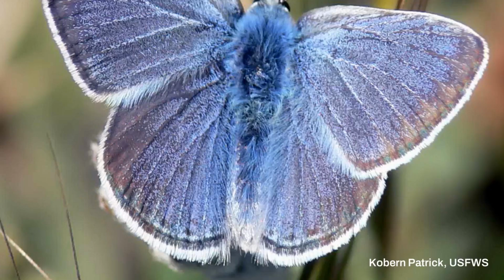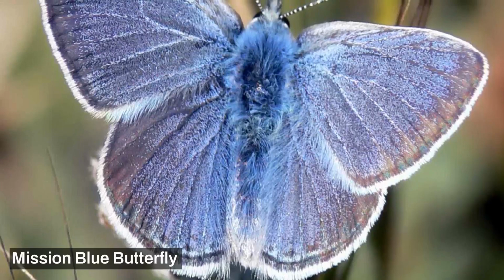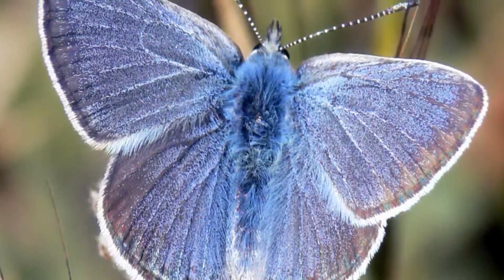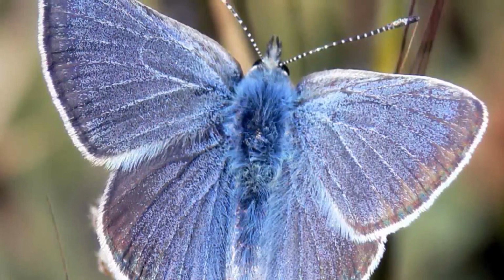Interestingly, the federally endangered Mission Blue butterfly lays eggs singly on leaves, stems, flowers, and seed pods of silver lupine. Its caterpillar is dependent on silver lupine for food, eating its flowers and inner tissues. Adult butterflies may also eat silver lupine.